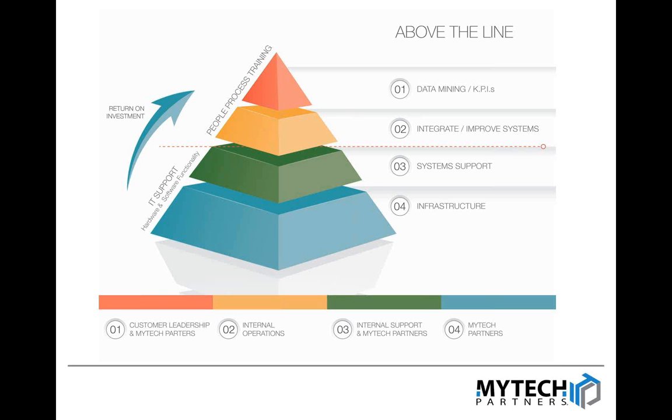And if there's any one section of this entire graphic that I want our customers to focus on, it's the fact that working above the line, which as you see in the graphic, there's this dotted line that goes right through the middle, and really improving this section 2, the internal operations and the integration improvement of systems, is where we see, when we look across our vantage point of seeing lots of different industries, lots of different sizes of organizations, the ones that are doing this are the ones that are really accelerating.